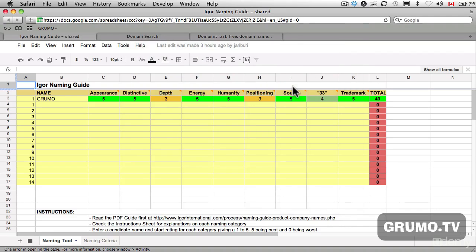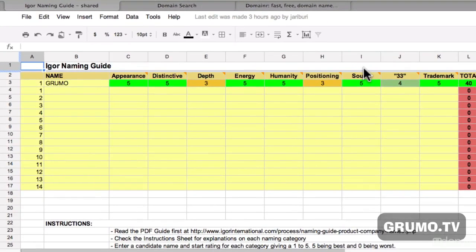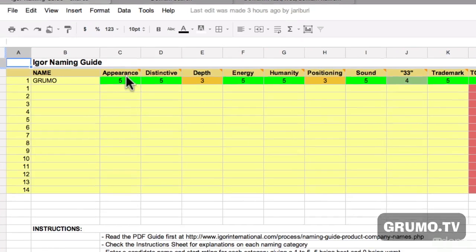I created this, not the actual guide, but this Excel sheet, so you can apply all the rules and criteria that the guide teaches to find a name that is really cool. What the IGOR naming guide answers is what makes a name great, right? And they decided there are about 9 different criteria: appearance, distinctiveness, depth, energy, humanity, positioning, sound, what they call 33, and trademark. Let's quickly go over what each of these criteria means.